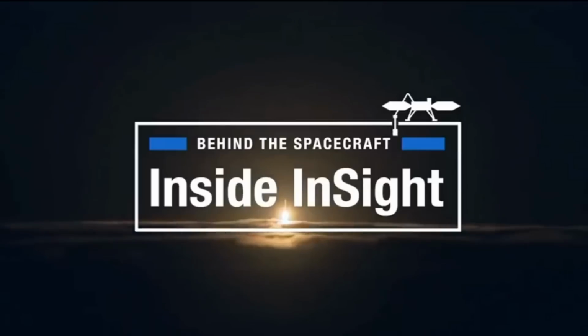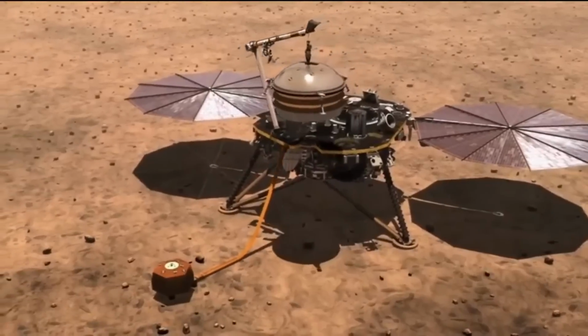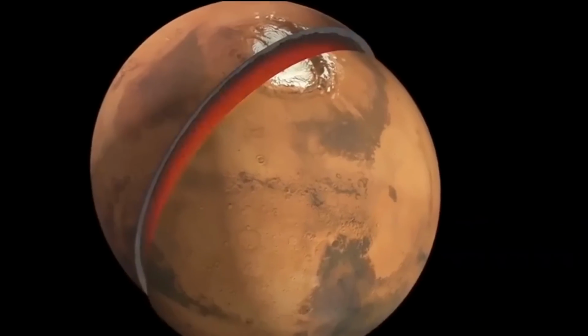Well, here's another profile now. Meet Ravi Prakash. It's his job to keep InSight healthy on Mars. We get to explore the universe and see things that no one has ever seen before. My name is Ravi Prakash, and my job is to keep InSight healthy when it's on Mars. InSight is the first spacecraft that's going to go to Mars and try to understand how rocky planets have formed.